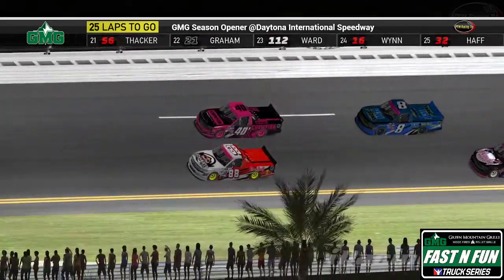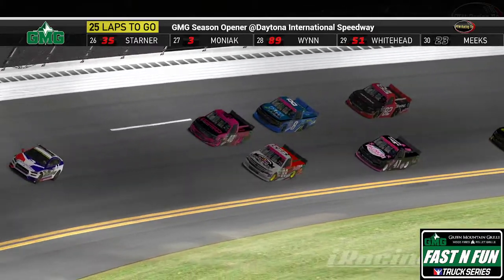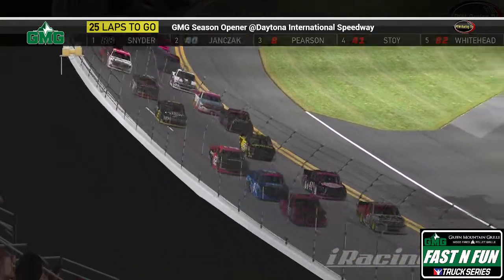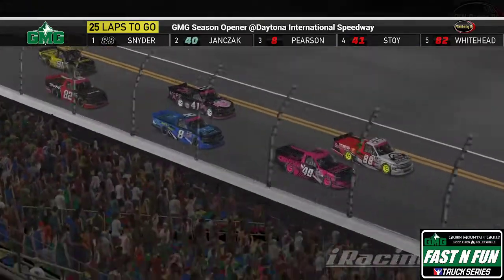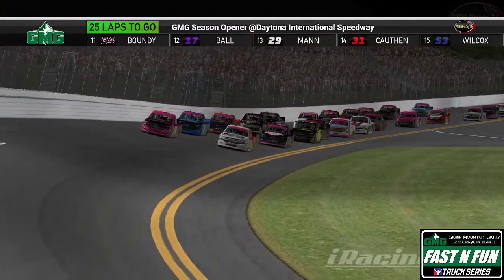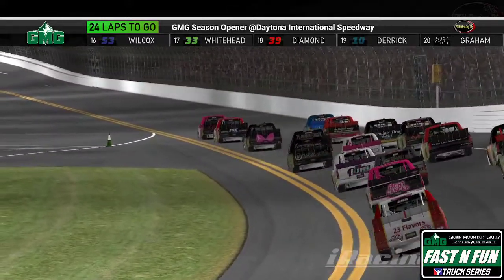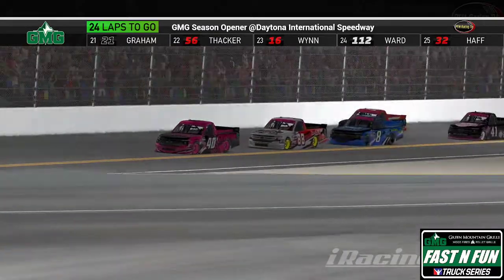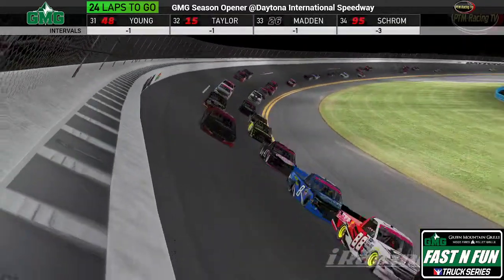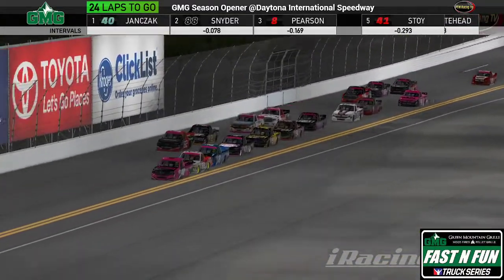Solid field of drivers coming back in and ready to dial this one up again. Back to the green flag. Jancic has the advantage early on, though he'll have some more company coming up in the name of Sheldon Pearson, the number 8. Sheldon Pearson, the PM and Sons, is back with us here once again. Good to see him coming back onto the show.